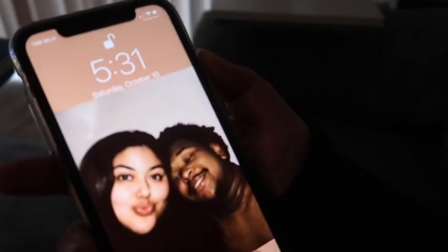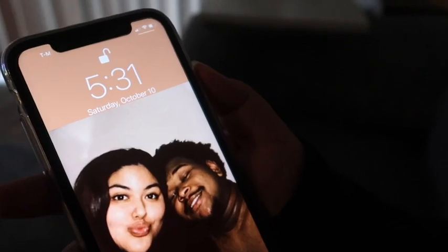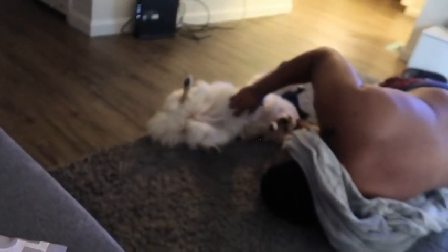We already got done eating our lunch a couple hours ago, and it's already 5:31. Our gym at this apartment isn't open, so we're gonna go for a walk. We're gonna go walk Chanel.